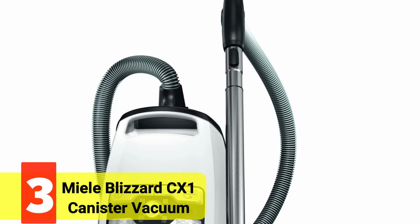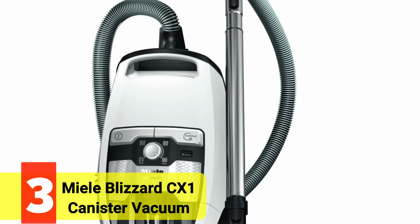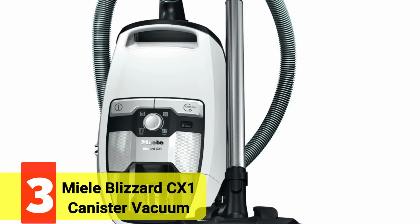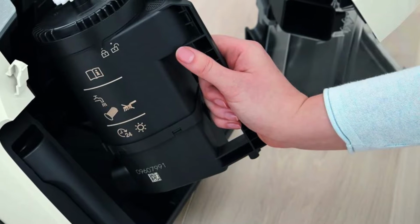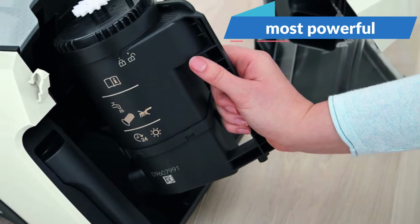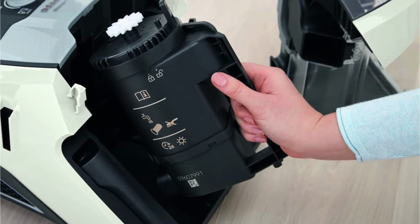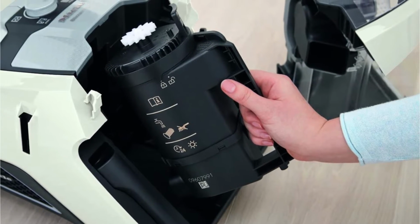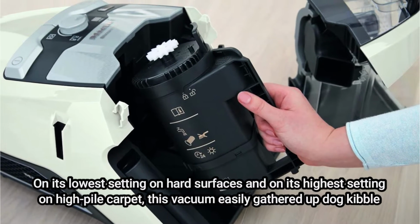At number 3 on our list is the Miele Blizzard CX1 Canister Vacuum. We appreciate that the Miele Blizzard CX1 cat and dog bagless canister vacuum was created with pet owners in mind, even though canister vacuums are some of the most powerful on the market and can handle just about any type of filth. In addition to the motorized brush head, this vacuum has 5 other attachments that may be used to clean almost every type of floor as well as upholstery.